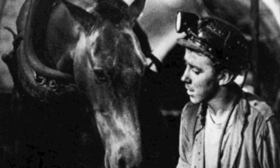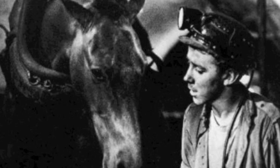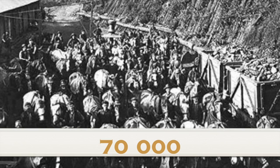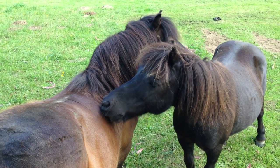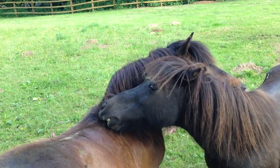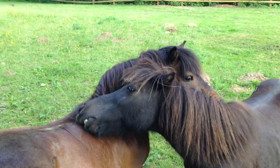Now the miners loved having ponies to work with, but it was a dangerous and dirty job. In 1913, there were 70,000, yes, 70,000 Shetland ponies working at mines in the United Kingdom. Now, happily today, there are no Shetland ponies working in coal mines. The last one stopped in about 1974.